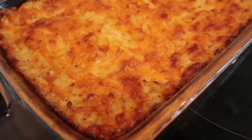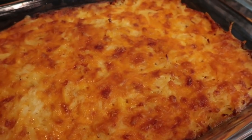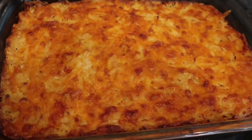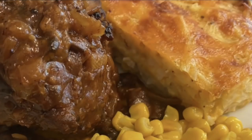And then look at this. Look at this, you guys. I literally couldn't wait to cut into it. I didn't even wait to sit down. As soon as it came out, still burning hot, I burnt my tongue, I'm not gonna lie, just trying to taste it because it tasted so good.